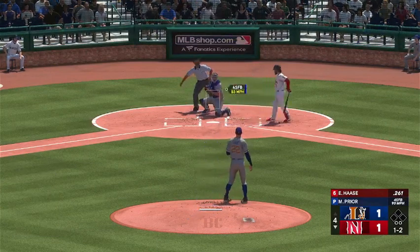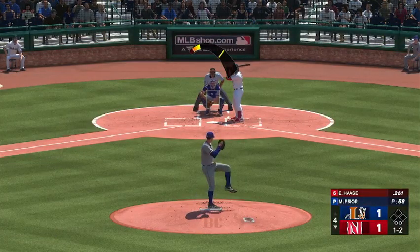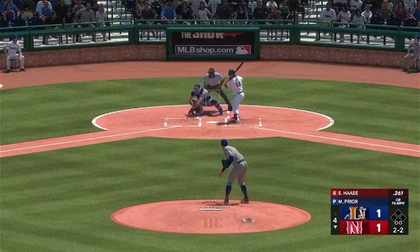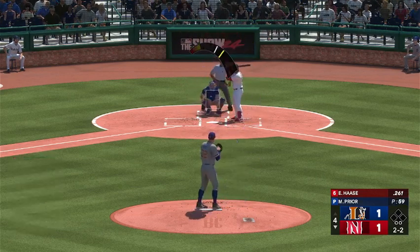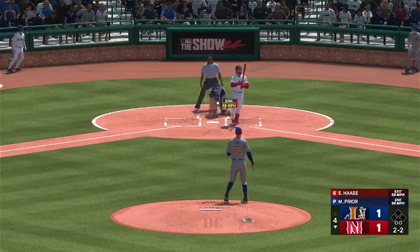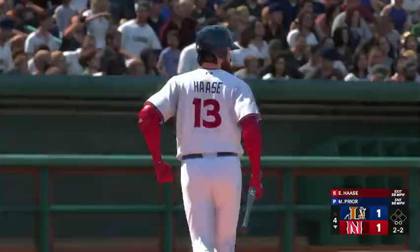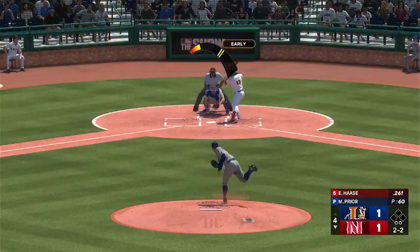That one way inside. That'll back him up a bit. Curveball, nowhere close to where I aimed it. 2-2. Gets a piece there, we'll do it again. At this point, I'm just happy if a pitch ends up remotely close to where I aimed it.